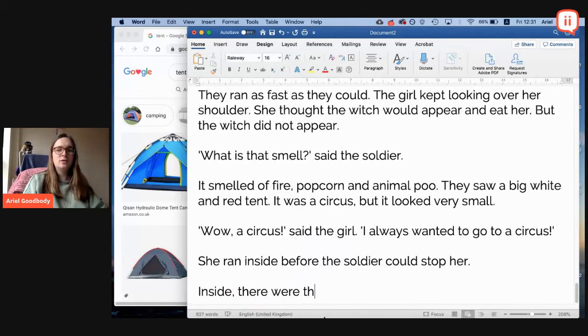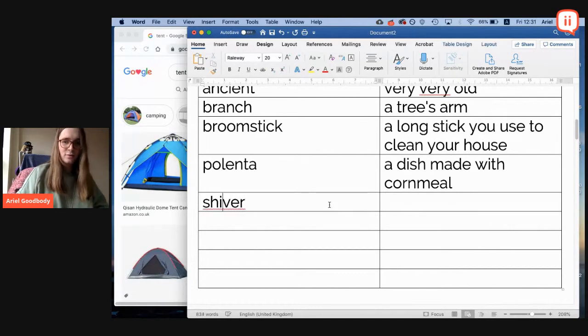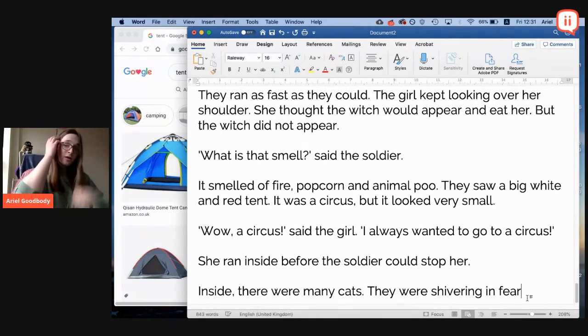Inside there were many cats. They were shivering in fear. Shivering is when you are cold or scared, you shiver. Yeah, you shiver. So shiver is when you shake because you are cold or scared. They were shivering in fear.